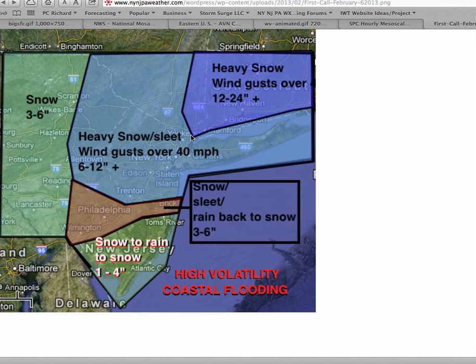Again, do not be surprised from Connecticut on southeast through central New Jersey for the potential for thunder snow. That's basically a thunderstorm with snow and very heavy snowfall rates. And again, for the entire coastal plain, looking at the potential for coastal flooding that would produce about 6 to 8 foot higher waves than what's currently normally expected for high tide and low tide. So a significant coastal flooding threat can be expected for the entire coastal plain.